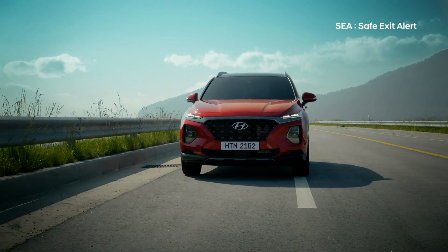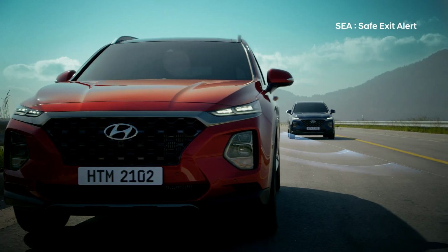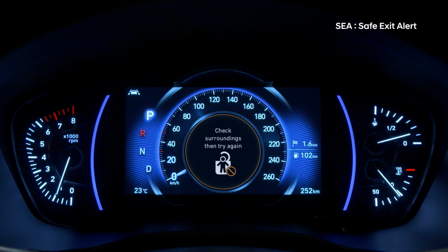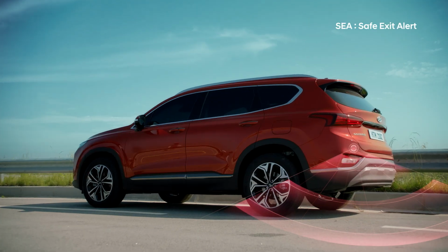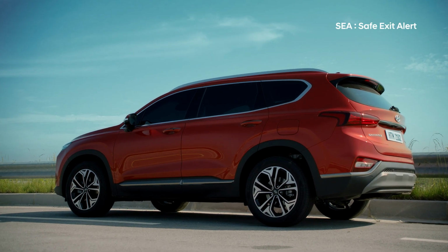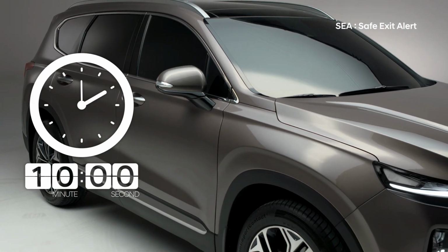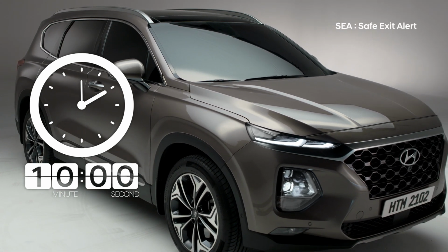We created a solution by bringing together two features, the rear radar sensor and the electronic child lock. Anti-release and warning functions have been incorporated into the electronic child lock, which activates when a car is approaching from the rear. The rear radar remains active for 10 minutes, even after the Santa Fe is turned off, to further ensure the safety of the car's occupants.